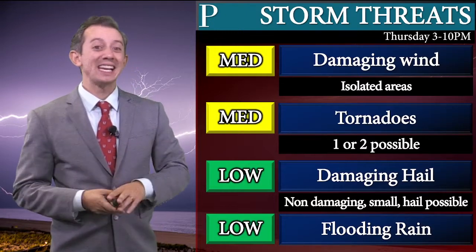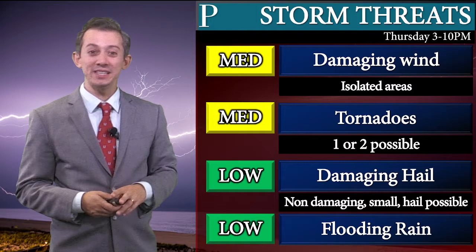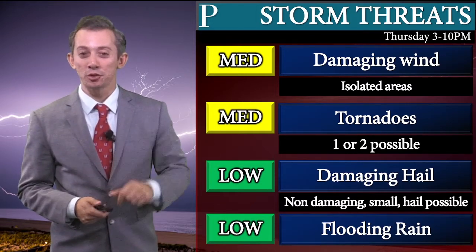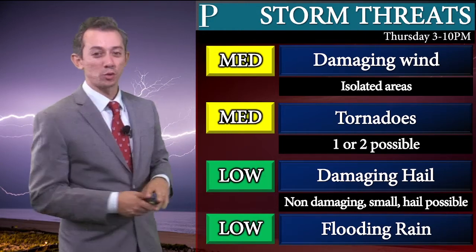Tornadoes in the Garden State this year. That's the second most since records started in 1950. We could be adding one or two of them by the time we are done with our Thursday. I'm meteorologist Joe Martucci. Here's a look at our storm threats as we go into our Thursday.